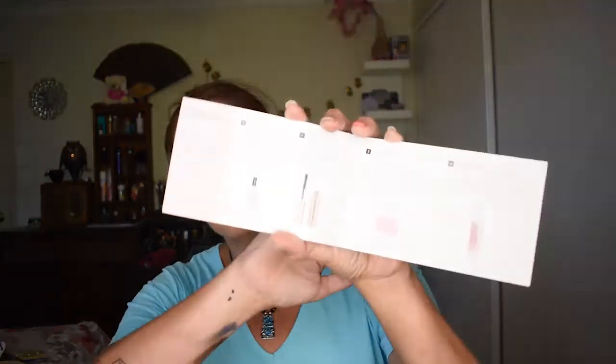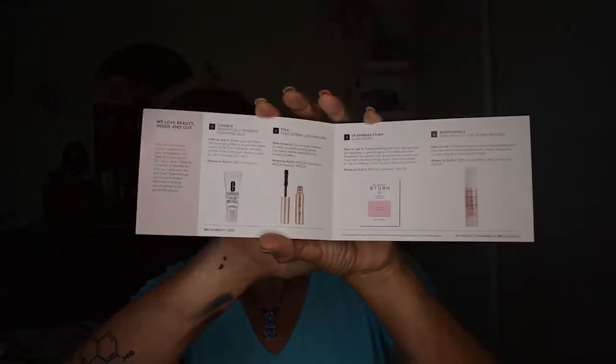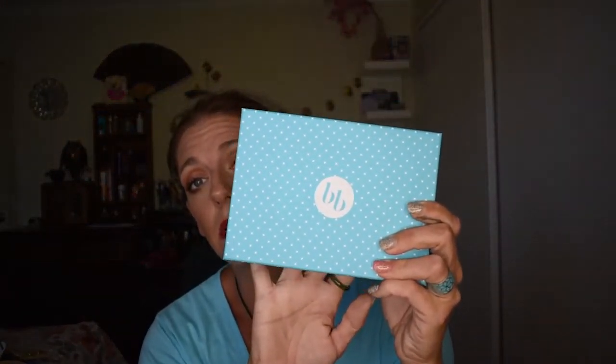So yeah, so this is obviously the card that tells you what the products are about. It was good. Usually, because I live in a remote area, I have to purchase something to get my Mecca box, but it was good. I was in the airport, slipped in and got it, so that was good. Just a little freebie. And then the last thing that I'm going to unbox is obviously this last month's Bellabox.